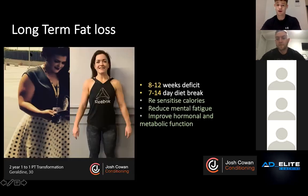we can see that this is a long-term fat loss type transformation, and it was brilliant to work with her. It was the most up and down, we were making progress and then none. It's so relatable to most of us out there: as long as you're consistently going down, even if it's on a 6-month basis, as long as you've gone down a little bit and we've made progress, then we're in a good area.